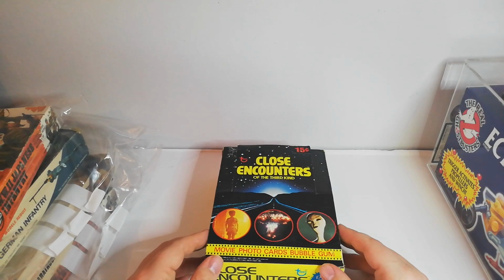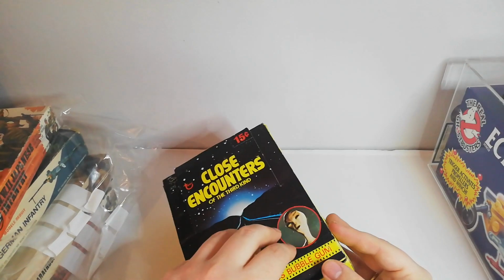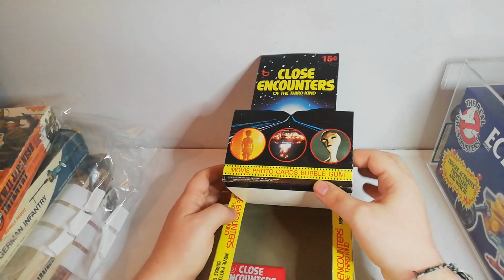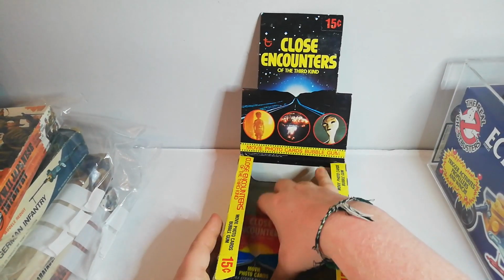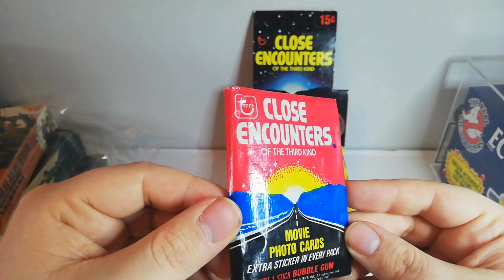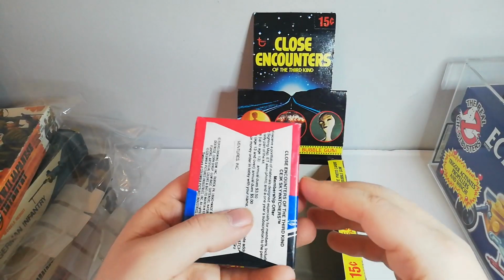So when this came up for sale, he wanted a good price for the whole box filled, and I was like, oh no, I can't afford it. I can't pay £100 for it, because even though it was a good price, I just didn't have the money at the time. But then he decided to split the box up and sell the box on its own, and throw in a pack. So yeah, I was all over it.